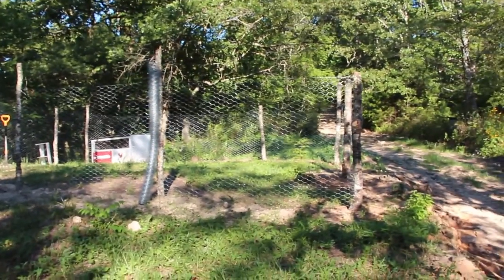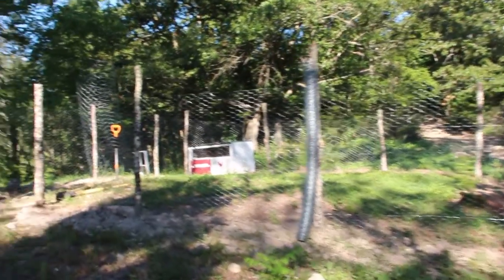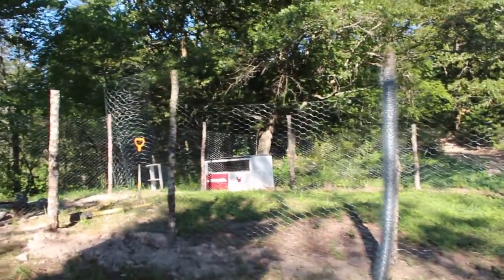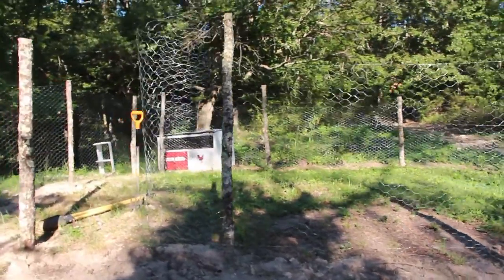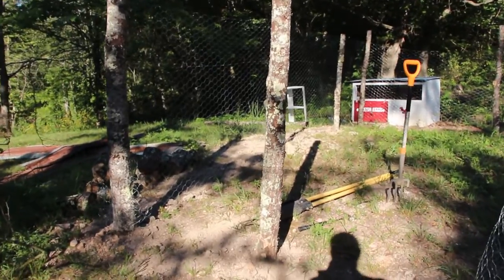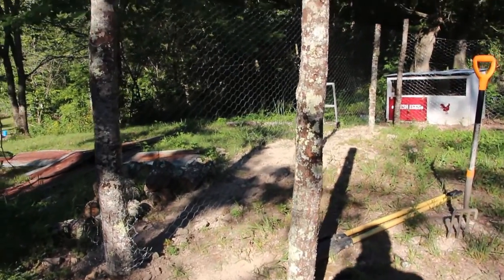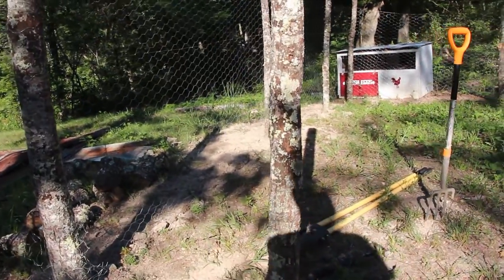This is going to be the new chicken run. It's not finished yet. I still got to cut a lot of pieces for it and attach things some places and build a new coop in it. But the posts are honey locusts. Those things will last until long after I'm dead because nobody wants to eat them.